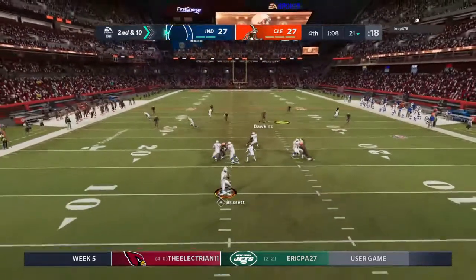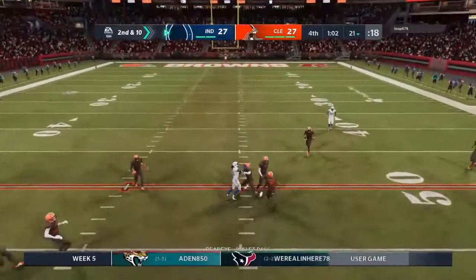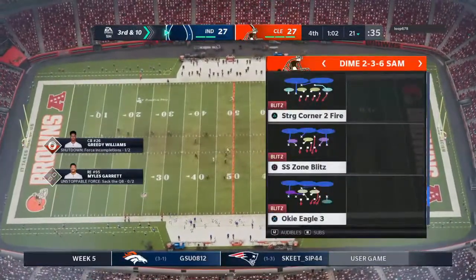Play action now. Brissett being chased out left. And that'll be incomplete. Took a pretty good shot as he tried to pull that one in. Couldn't hang on third down.